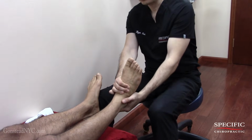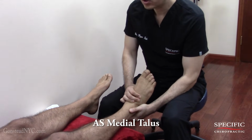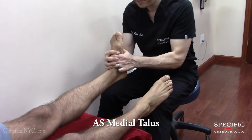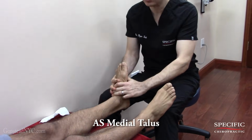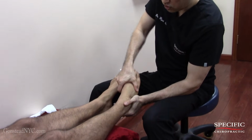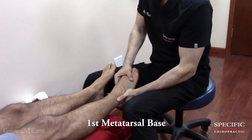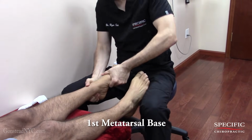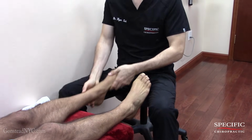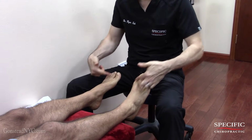Well, let's take care of this first. We're gonna get the talus. This is a keystone for the arch. There's one. Same story with this one. There we go. Oh, there's that big clunker. See, the first metatarsal is out. Let's set this one over here. There's one right there. This is the same thing as well. Ooh, I don't think that was ever cracked. That's why we have to set them, because you also got bunions going on in here as well.